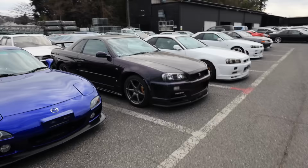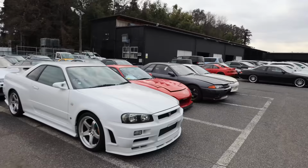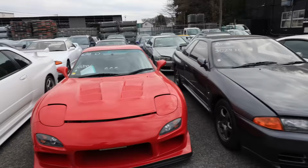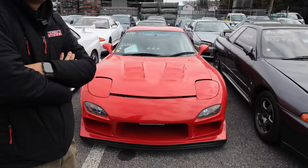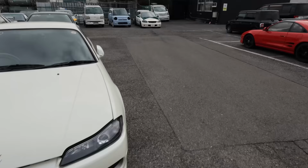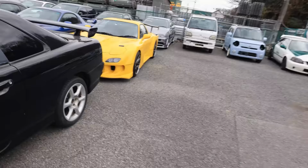This is crazy. Look at this parking lot. Yeah, this is insane. Midnight Purple 2, R34, FD, R33. This is ridiculous. Yep. This FD is one of my favorites too. It's very loud and aggressive looking. This will be for sale coming soon. R32. Another S15 coming for sale as well, and the Rocket Bunny wide body kit. Oh, wow. You guys are just selling it like this? Yeah.